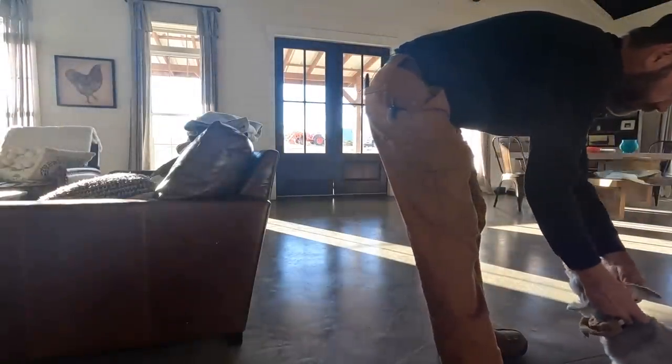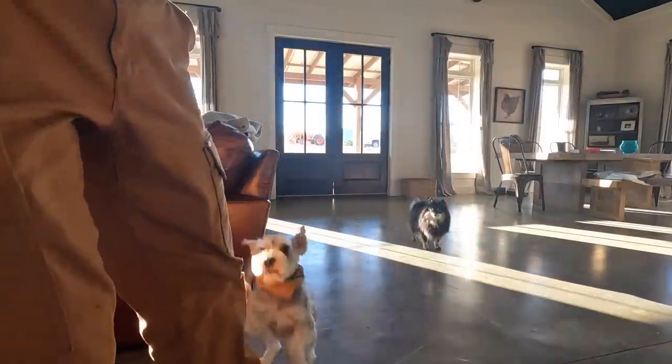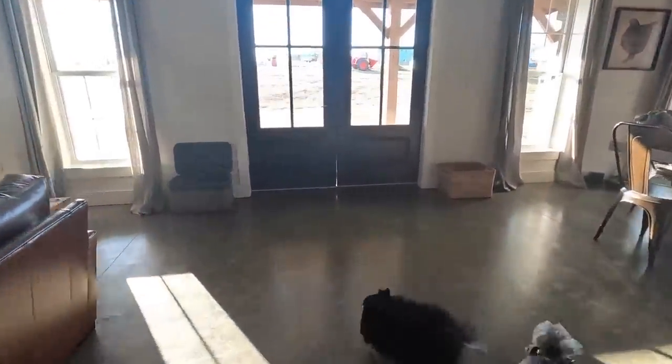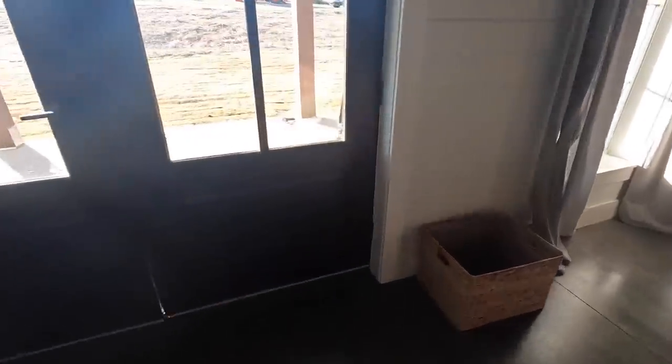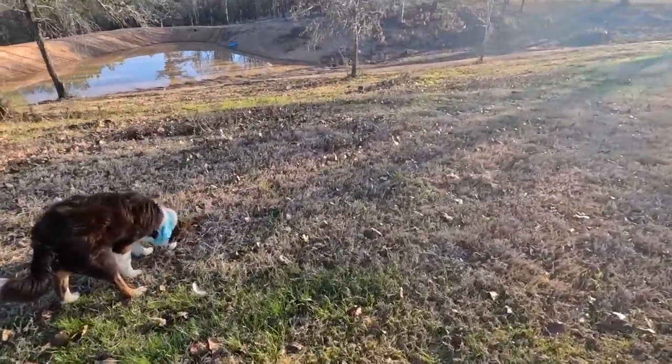Oh, you wanna go check the game cameras? Come on, we'll check them. Come on, let's go. Let's go check them. Come on, y'all, let's go check the game cameras.